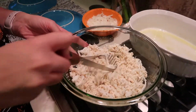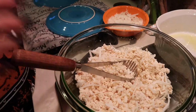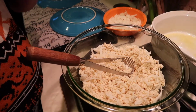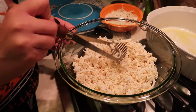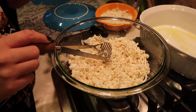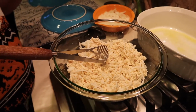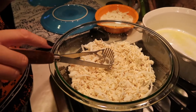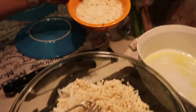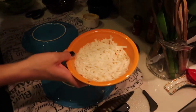This is actually tofu. Because Mark has a cow's dairy allergy intolerance, we actually use tofu instead of ricotta cheese in our lasagna. You just take a block of tofu, drain all the water, and then just mash it up. That works really great as a replacement for ricotta.